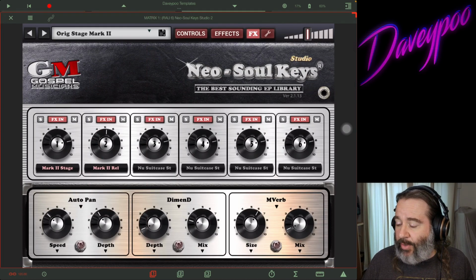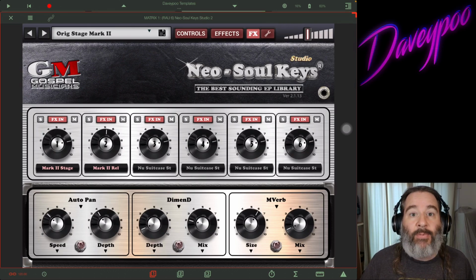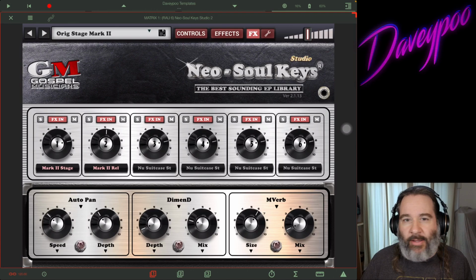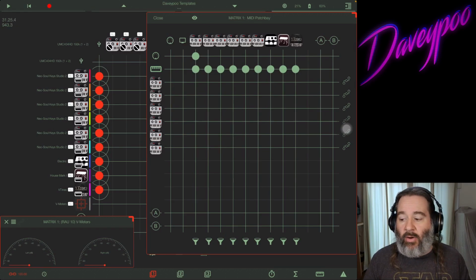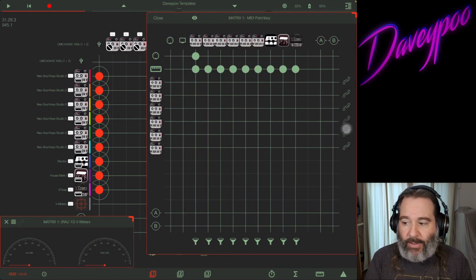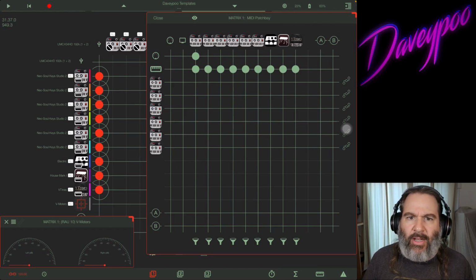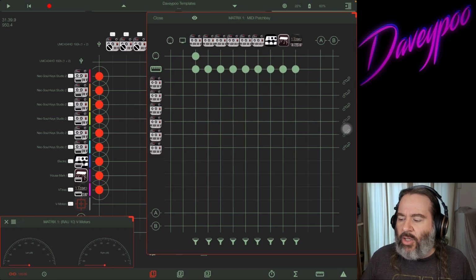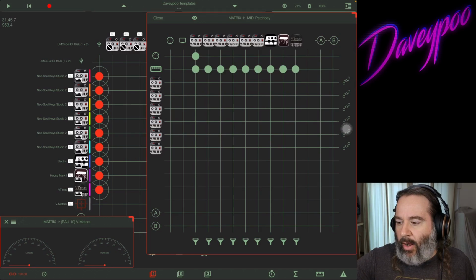Also, one thing I'd like to note here is that I chose stock presets from these apps and did not tweak them. I tried to find the basic representation of each sampled keyboard, but I did not go to lengths to try and make them sound like each other because I want you to hear the basic sound of these apps. Crafting them, if you have an EQ and you have some tone shaping ability, then you can craft most of these to sound very close to one another if you want to take the time. So I want to show off what the basic sounds sound like out of the box, okay? So that's Neo Soul Keys Studio.